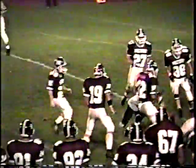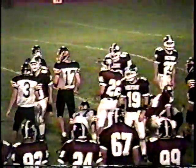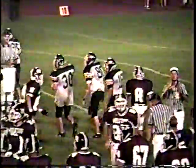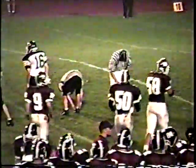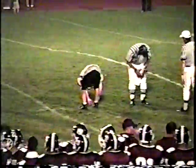There's, well, he had a hole and he ran over towards the middle of the field. So they're going, the Milford Redskins will take over around the 33-yard line. Tackle by 23, Dave Edwards. Redskins take over first.